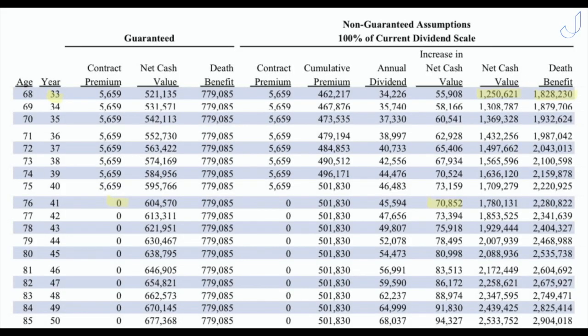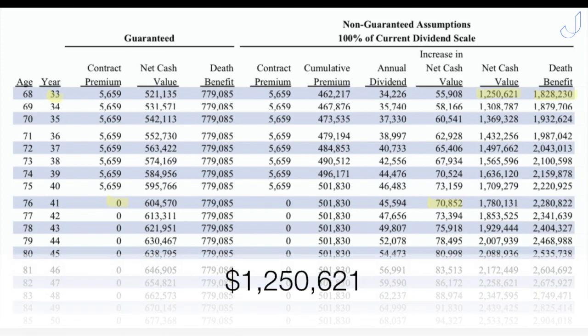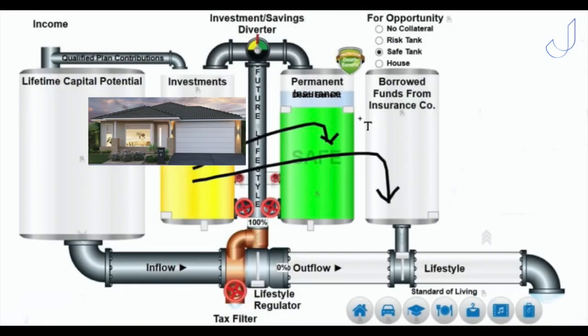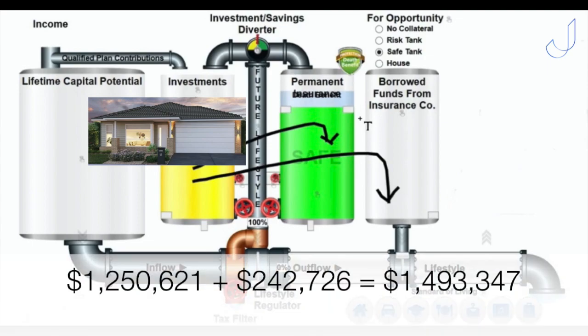Well, let's take a look at the same illustration. At year 33, the net cash value is $1,250,621. Unbelievable, right? That amount, plus the $242,726 as the value of the house, makes the total amount generated by using option 2, $1,493,347.